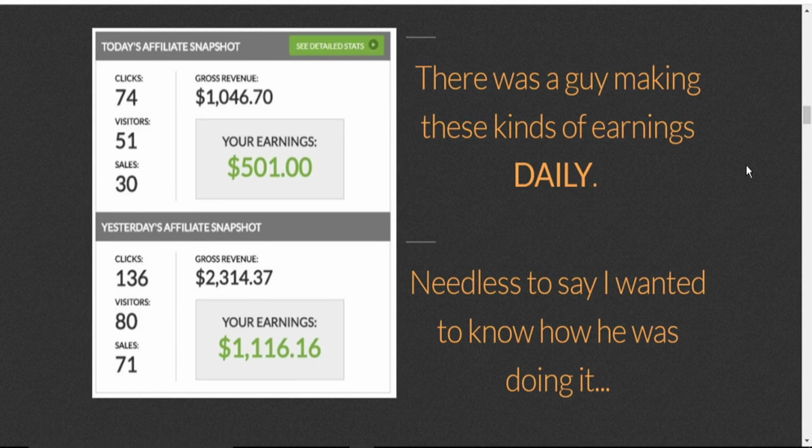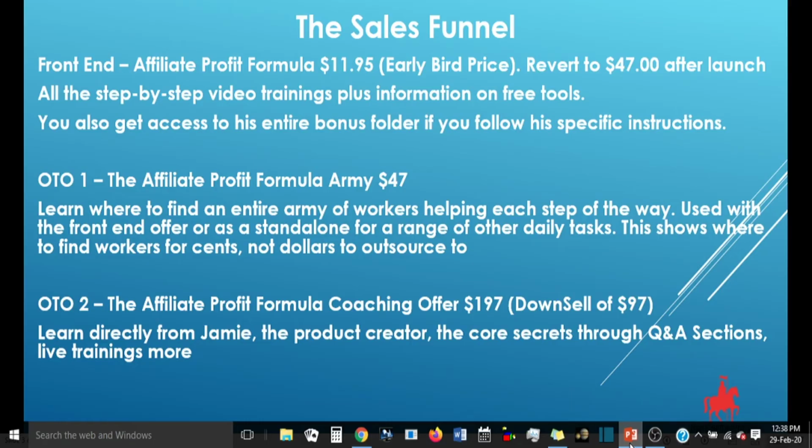Now let me take you through the sales funnel. The Affiliate Profit Formula front end comes at an early bird price of $11.95, and this price is sure to go up as the launch progresses. At the end of the launch, the price will be going up to $47. So I will encourage you, if you are interested in this product, to pick it up at the early bird price, which is the lowest price possible that you can buy this. In the front end, you get all the training videos, over 30 of them, as I have showed you previously, plus information on free tools that you can use.